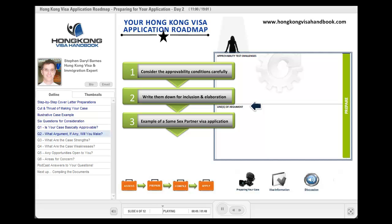Another example, this time in the case of a business investment visa application, the lines of argument, for example, could read: significant prior track record in a similar business previously, requisite capital on hand to fund the business plan for the first 6 months of operation, it's a business which manifestly is going to create local jobs sooner rather than later, it has significant commercial support from a well-established business in Hong Kong.